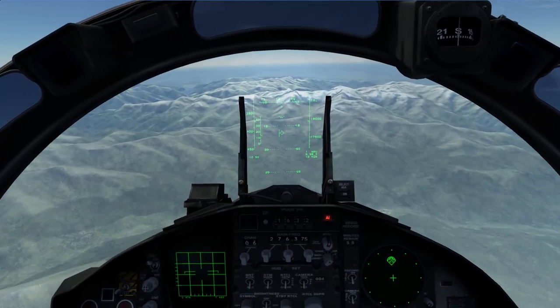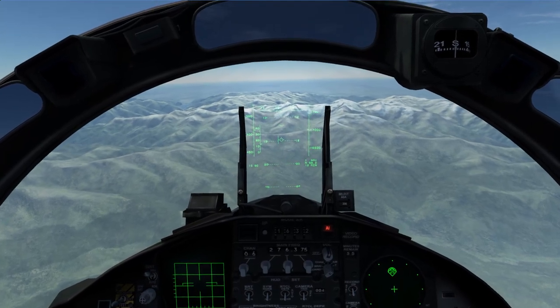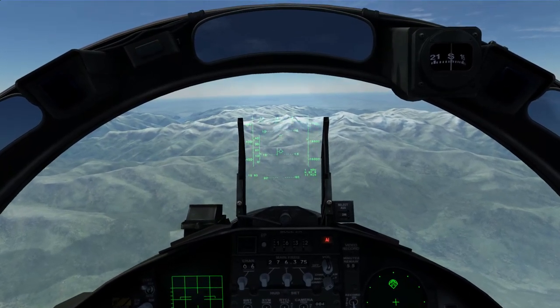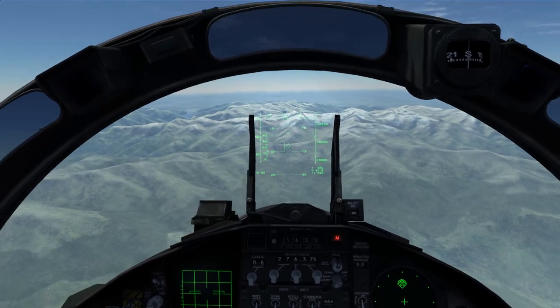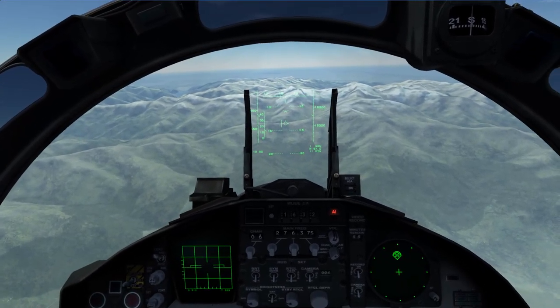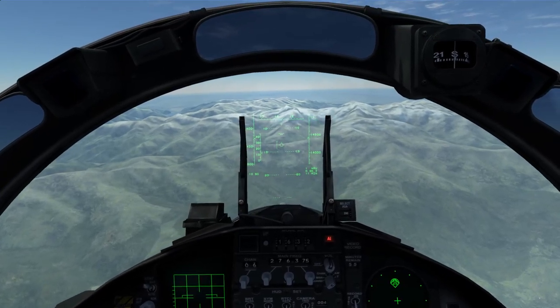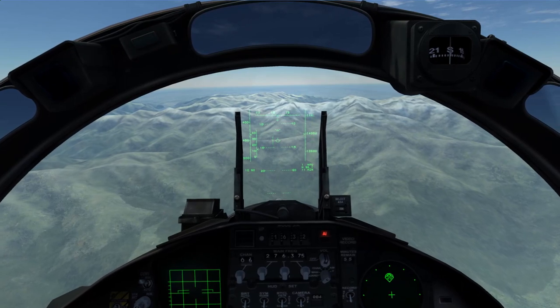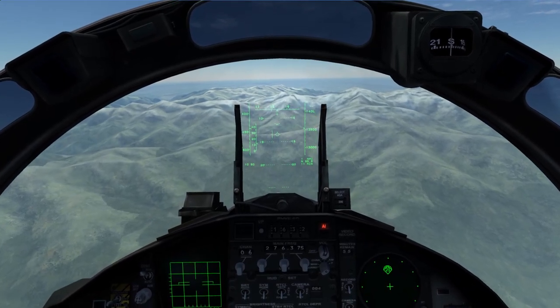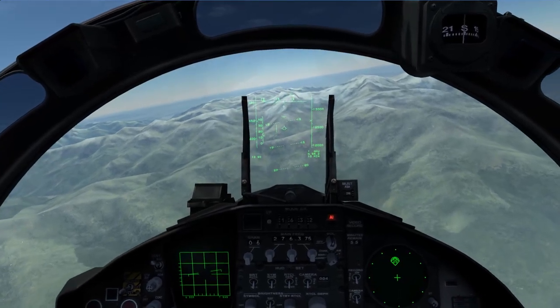IR-guided missiles like the Sidewinder, the R-73, and the R-27ET, these don't fly a lead pursuit curve. They don't aim in front of you, they aim straight at you. Pure pursuit. So trying to trick them into flying into the ground is not going to work. You'll just run out of altitude. But what you can do, if you're really fancy, is try and get it to lock onto the sun. That is an option.